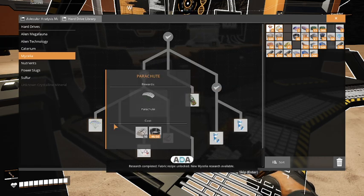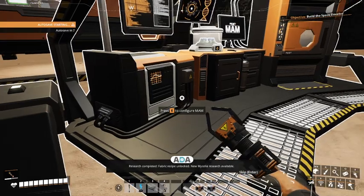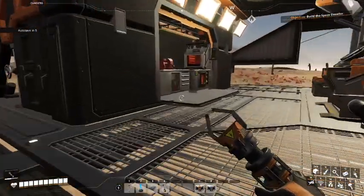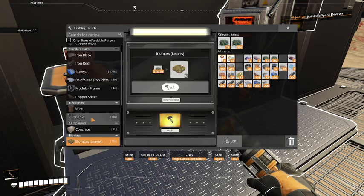Research completed. Fabric recipe unlocked. New mycelia research available. What the hell? Why does the cactus explode? Oh, yeah, like a grenade got thrown at me. It's hilarious now.